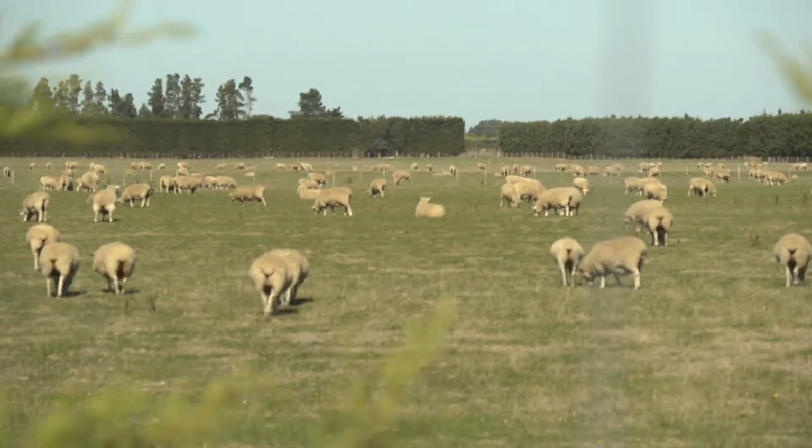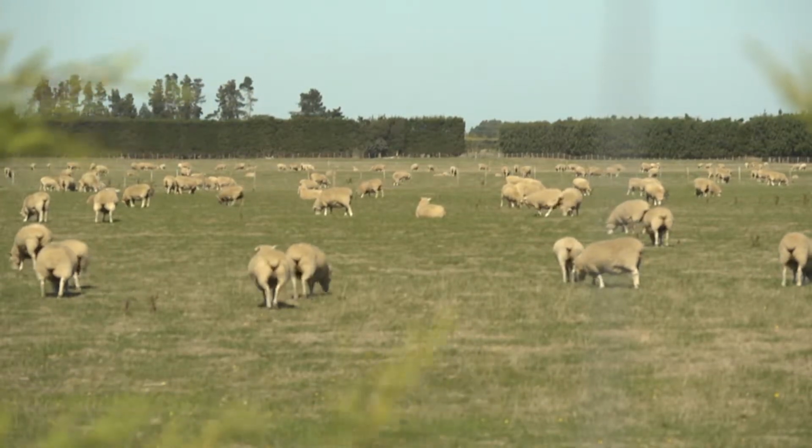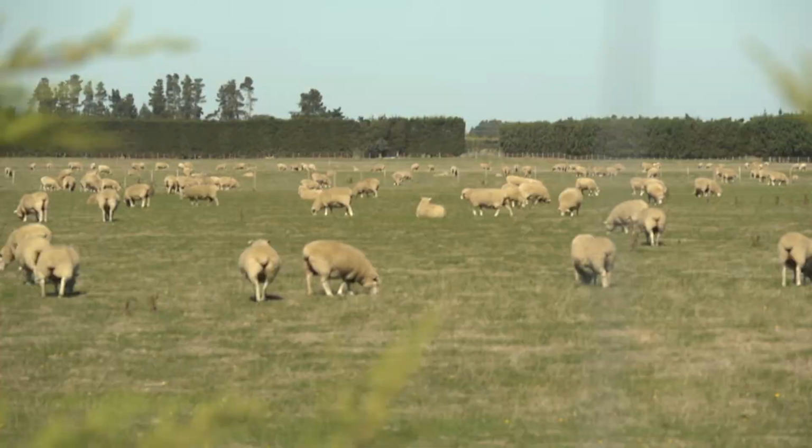Obviously on the east coast of both islands, most of the sheep and beef are on dry land, or in hill country, whatever. The real issue there is if and when things go dry. And it's quite interesting if you look at the NIWA data, and you can go back about 30 years, for example.